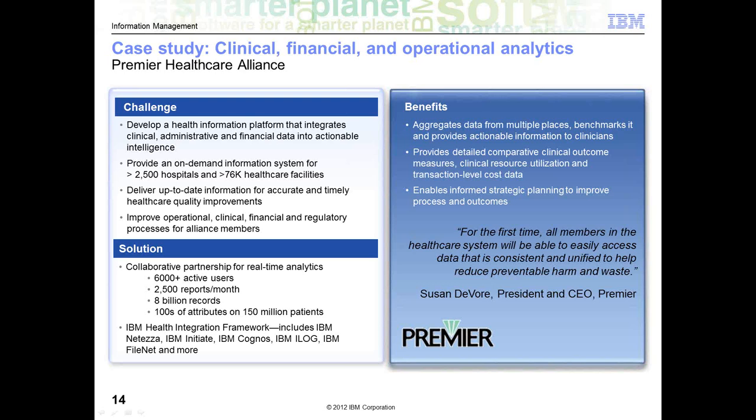And you can see a quote here from Susan DeVore, the President and CEO of Premier, but also we have another quote from their senior architect. Chris Stewart, their senior architect, says, "What we do is to provide data to improve clinical care. You, IBM Netezza, have empowered the next phase of analysis. Our customers are touching Netezza every single day."